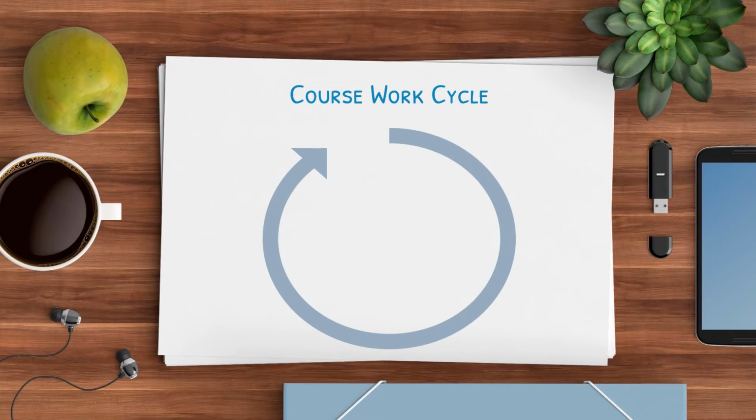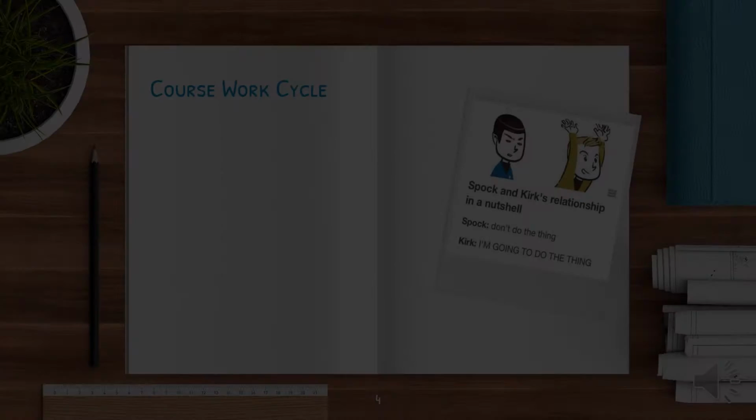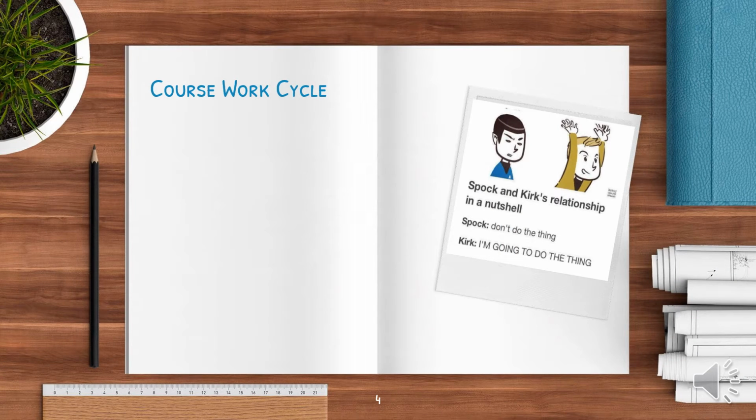Each course you take in high school will probably follow this predictable study cycle, and developing the cycle as a habit early on will lead to higher grades. The cycle begins with... Let's break this study cycle down.